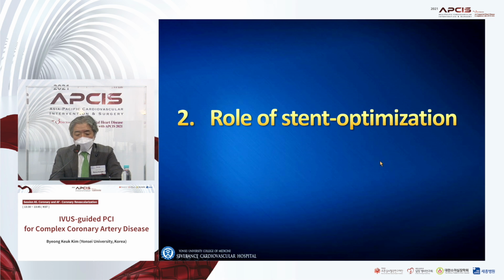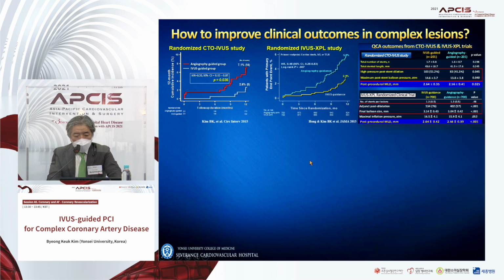Everybody knows that stent optimization would be the most important, so we investigated the role of stent optimization. How can we improve the clinical outcome in complex lesions? In the previous CTO IVUS and IVUS-XPR studies, looking at the QCA outcomes, the incidence of high-pressure post-stent dilation was significantly higher in the IVUS-guided group, and the maximal pressure was also greater. The QCA data of these two studies are quite similar.